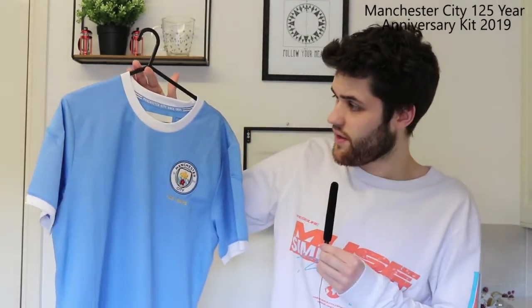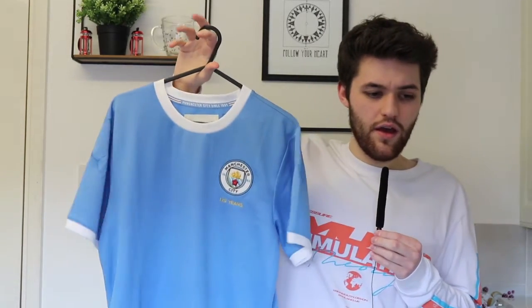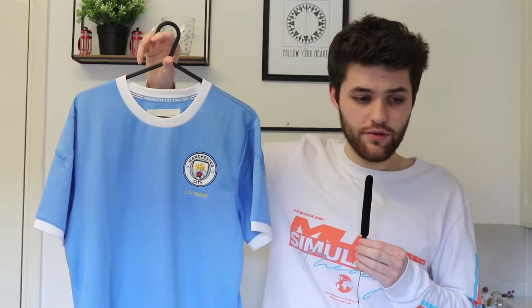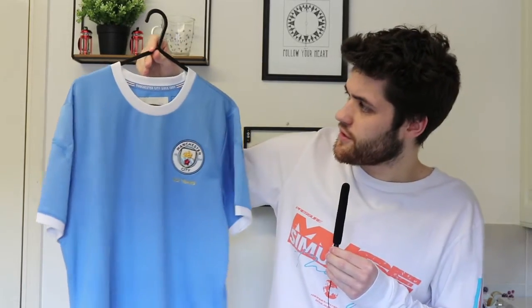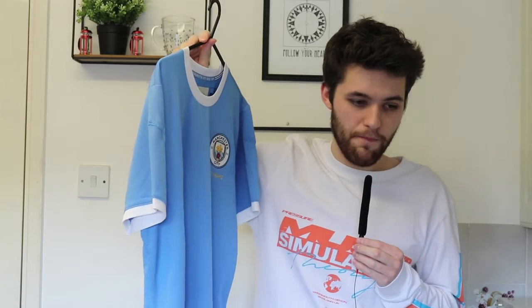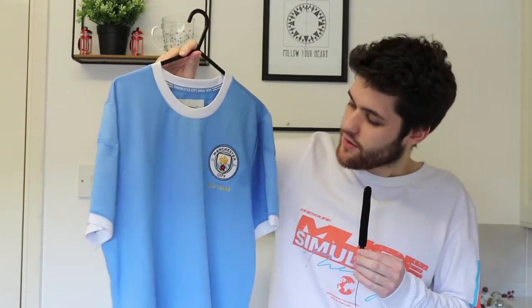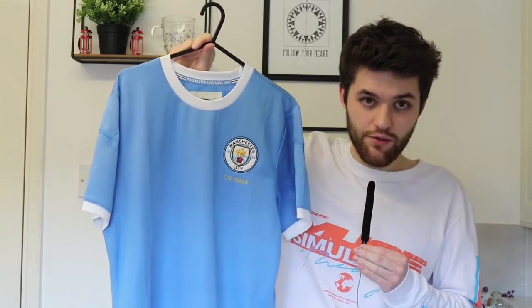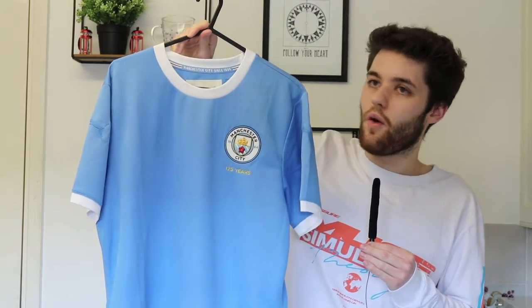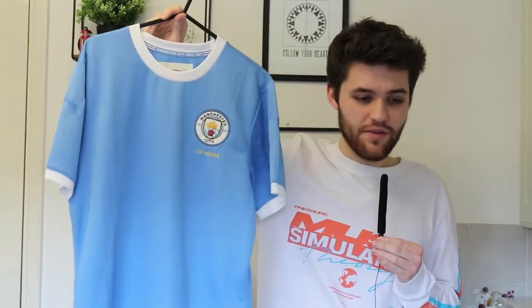Then I've got this one. This is the 125th anniversary shirt we have. It was done by Puma earlier this year. It was worn in the Community Shield game against Liverpool, which City won. But it's just such a nice, clean shirt. The Puma badges and the logos are a similar stitching colour of blue, so it kind of disappears. So the only prominent feature is the club badge and the 125 years underneath, and then a white round neck and cuffs on the sleeve. But it's so clean and amazing.